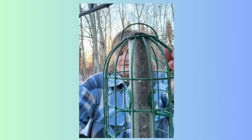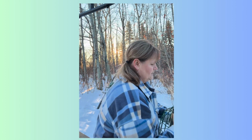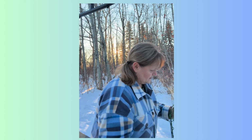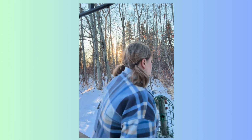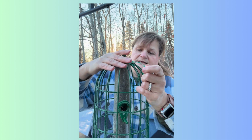If I have some extras that are just kind of overflowing there, I usually just grab it and throw them into the trees. Oh, well, and I didn't do a very good job there, but I'll just throw it into the trees because some of these birds are scavengers on the bottom. And that literally is it.